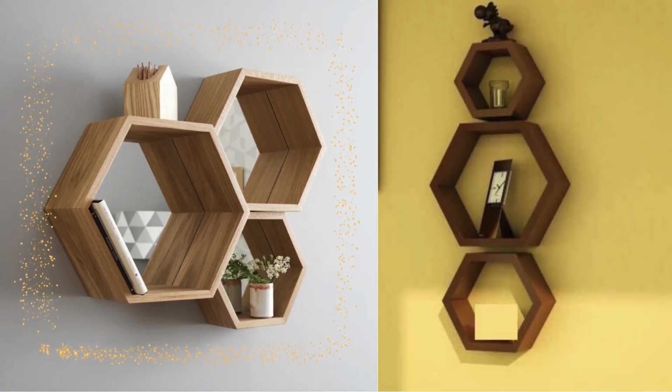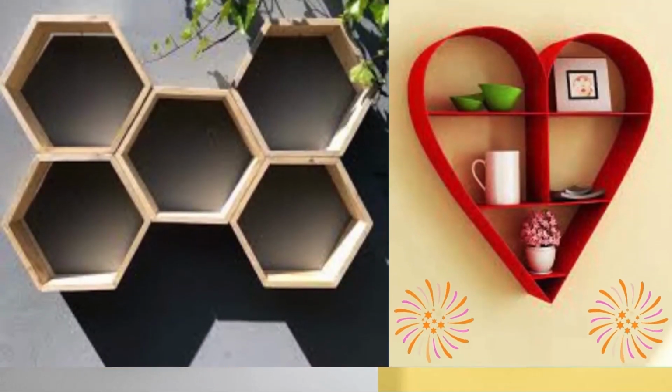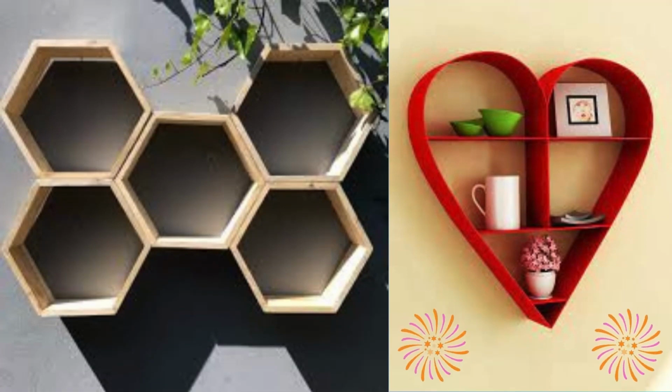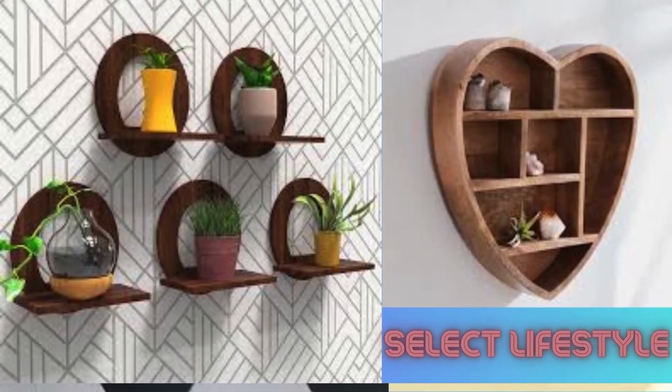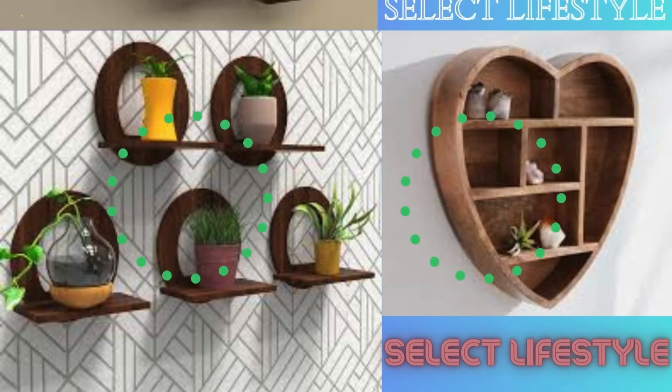Wooden wall shelves and hangings are versatile and timeless pieces of decor that can enhance the aesthetic appeal of any room while providing functional storage solutions. From rustic charm to contemporary elegance, wooden wall shelves and hangings come in various styles, shapes, and sizes to suit diverse interior design preferences. Timeless elegance of wooden wall shelves.